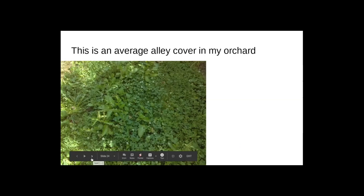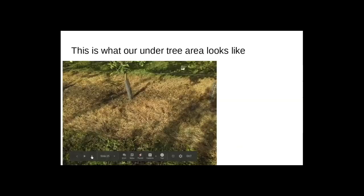We do try to mow just before a spray so that all that blooming clover is not available to bees while there's pesticide residue on it. And this is what it looks like under our trees. These are some 3 or 4 year old apples.